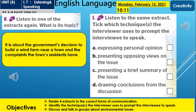So, it's about the government's decision to build a wind farm near a town and the complaints the town's residents, especially the farmers, have. On to task C. C. Listen to the same extract. Tick which technique or techniques the interviewer uses to prompt the interviewee to speak.